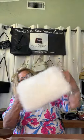Anybody interested in the muff? It's $10. Stinking cute. If no one is interested, I'm gonna put it away for my granddaughter. She probably won't wear it, but we live in Florida. Cindy wants a carpet bag. Yeah, we got it. We got it, Cindy.